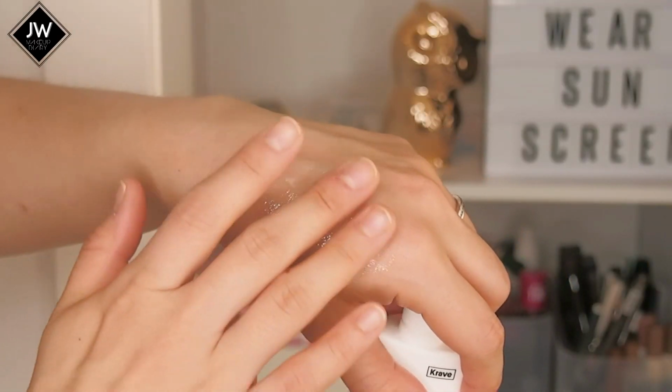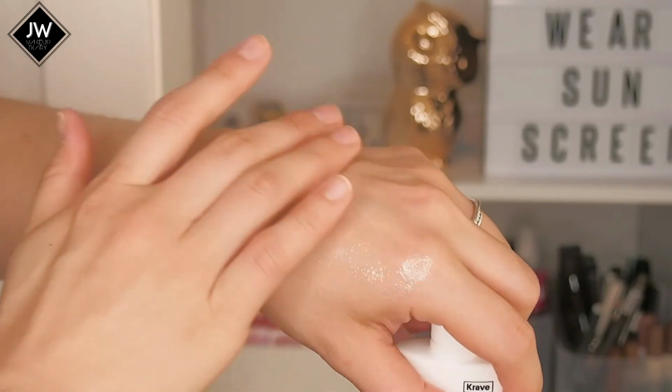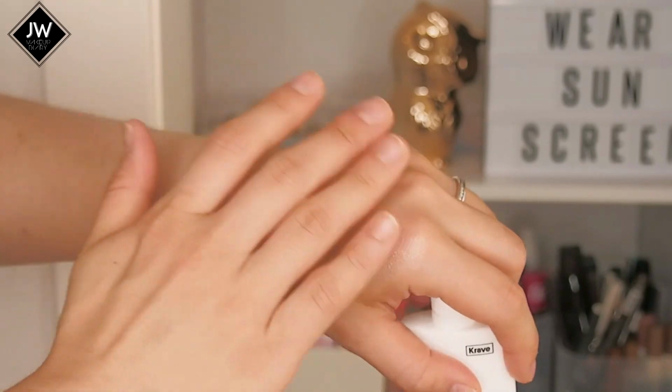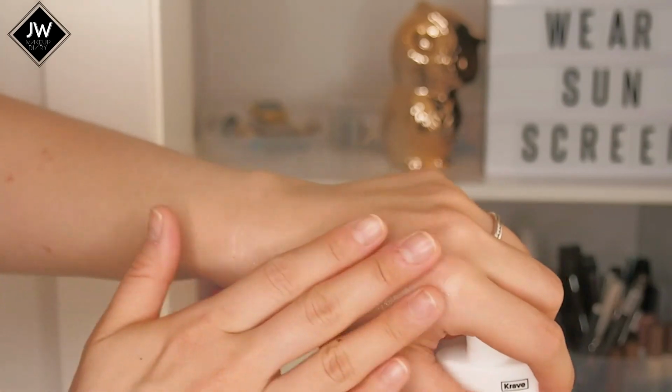One thing that I really love about this is that I can wear this every morning or in the afternoon, top it up, and it just feels very comfortable. So that's one of the things that I really love about this. And one thing that you guys should probably consider or be wary of is that it contains alcohol. Some of you guys may be allergic to alcohol, or you easily react to alcohol. So that's something that this sunscreen contains.